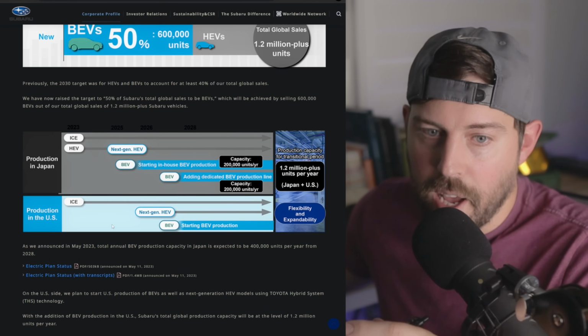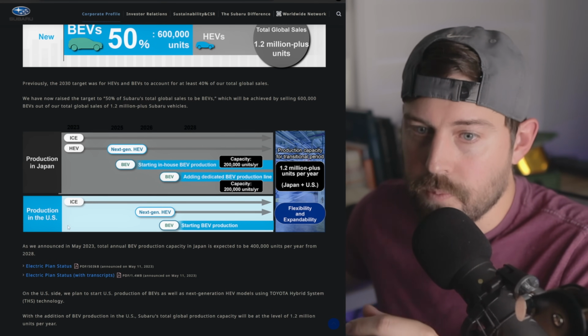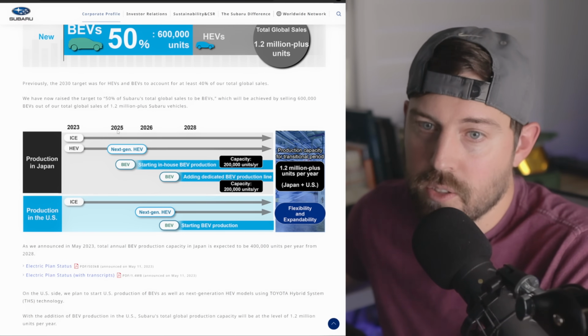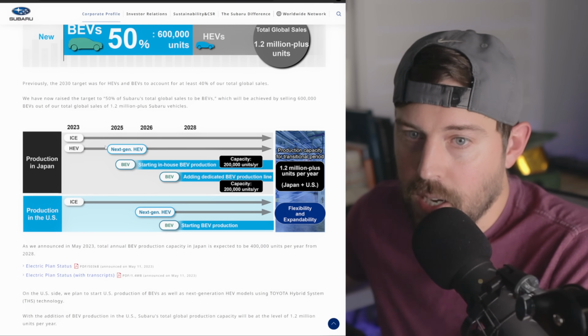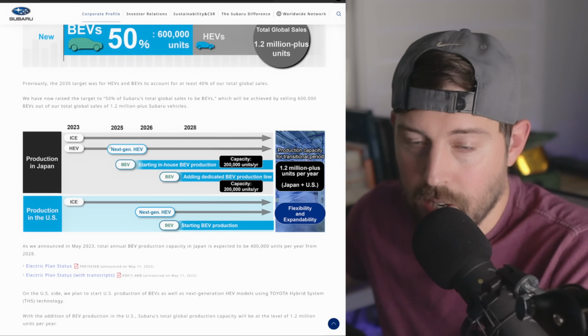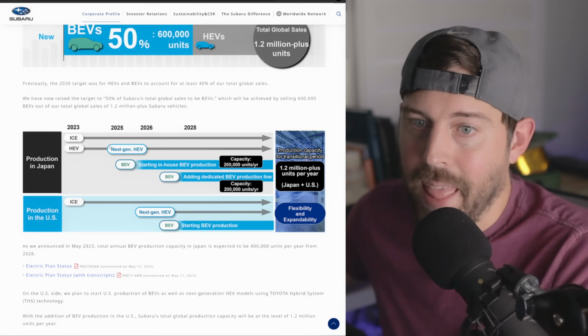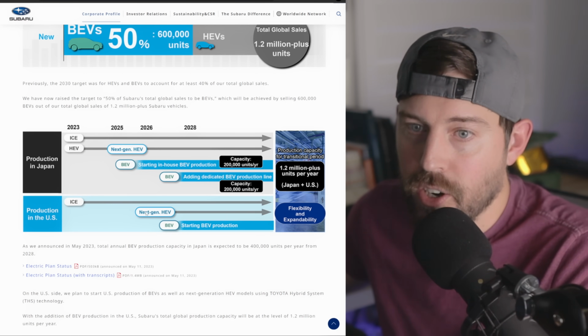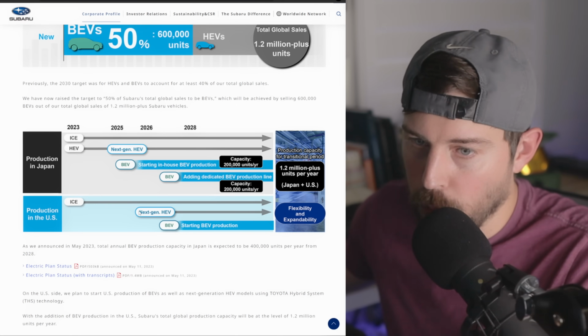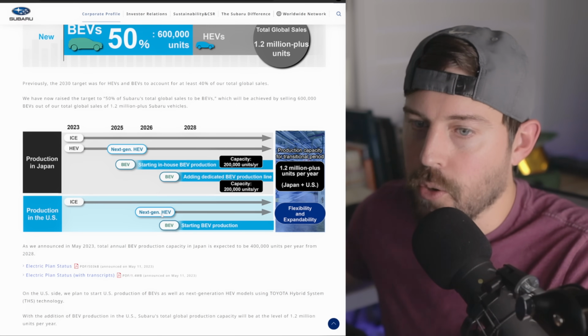I really nerd out on this stuff, looking at production. I was speculating on when this hybrid system is going to be here. It looks like it's going to be by the end of 2025, because next-gen HEV production starts by the end of 2024 in Japan, and then the same bubble down here a year later. So by the end of 2025, we'll have it on the Forester being built in North America.